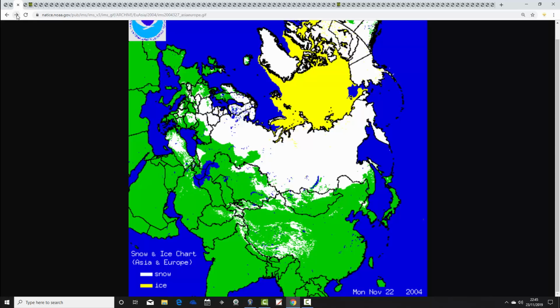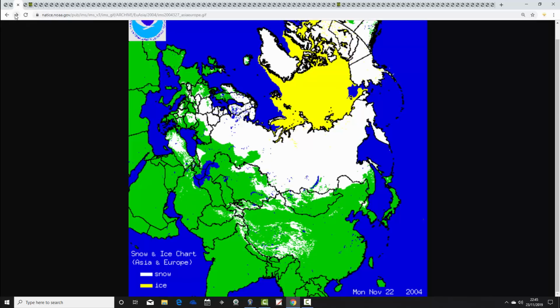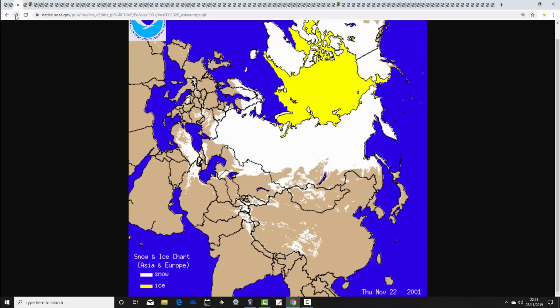2004 looking like that, lagging behind again for much of Eastern Europe at this point in 2004, but we are ahead for Scandinavia. Scandinavia's had a very, very good snow cover season, I have to say, away from the far south. That's 2003, so behind 2003. We're behind most of these years, you'll have gathered, for Russian snow cover anyway, but we're doing pretty well for Scandinavian snow cover. That's 2002.